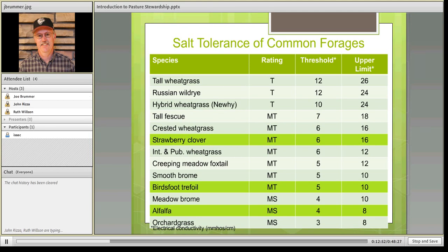It's not the best grazing species, but it is sometimes the only option you have for those very high salt content soils. And things like Russian wild rye, hybrid wheatgrass, they would fall into that tolerant. That's what the T stands for there. Then some moderately tolerant ones, the MT. Then we get to the moderately sensitive ones like alfalfa and orchard grass.